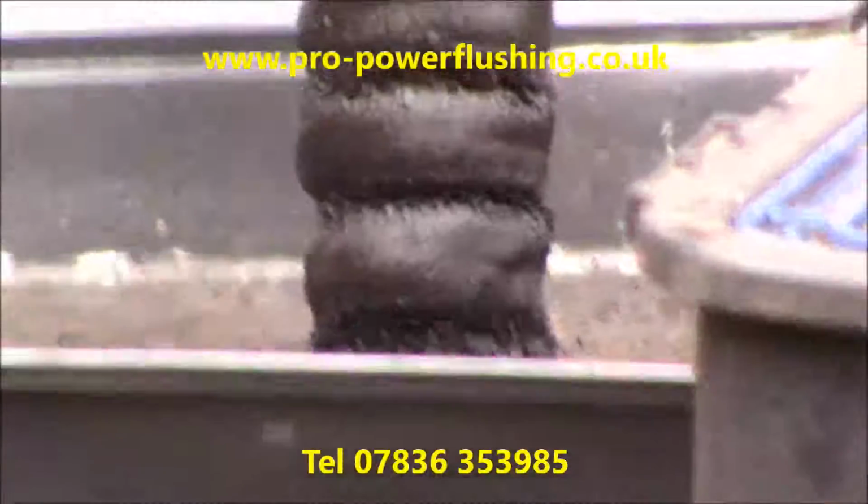Just get the camera in focus a little bit more. Okay, we might walk up to it shortly and show you a little bit more, but this is rust, metal and corrosion that's in the central heating system. This is what blocks boilers up, plate heat exchangers, diverter valves, pumps, etc. This is what power flushing is all about. This is why this boiler was blocked today.